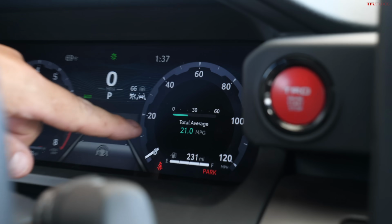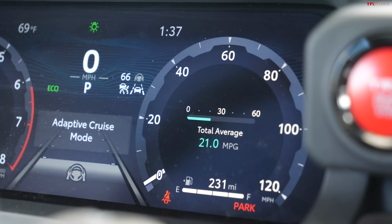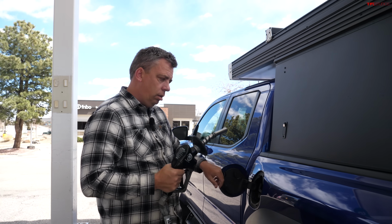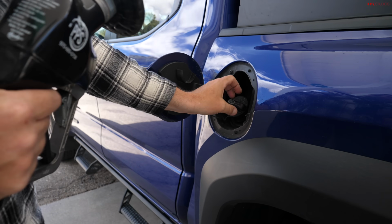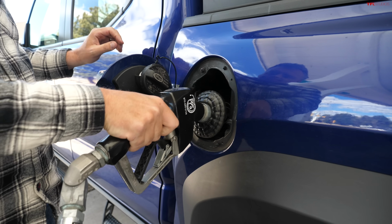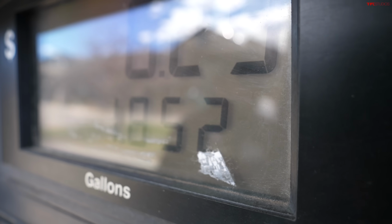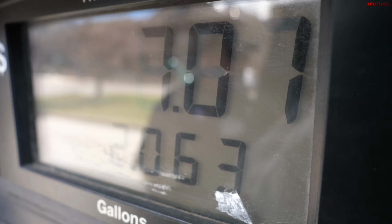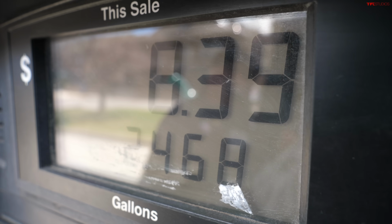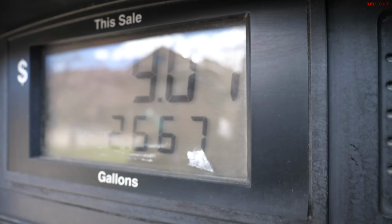So the truck trip meter estimates 21. But hey, dude, it's over 20. Okay, it is. What's its EPA? 24. Okay. So let's see what we did here. By the way, just to remind everybody, we are using 87. We could use 85, but we're not because of the turbocharging. Yeah. Because turbochargers.